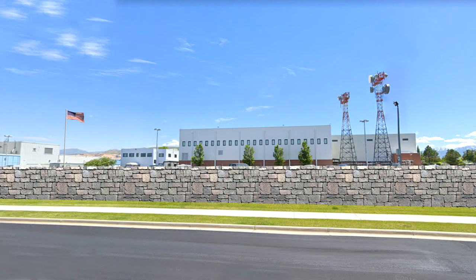Salt Lake Center to Beech November 79 Mike. Roger, 79 Mike. Climb to 10,000 and maintain. Turn right to heading 035 and proceed on course. Squawk 1202.